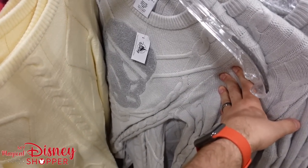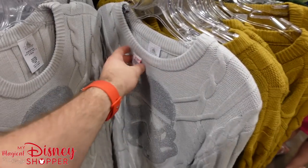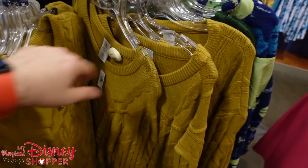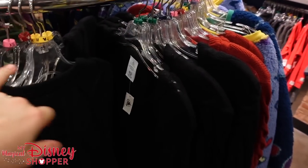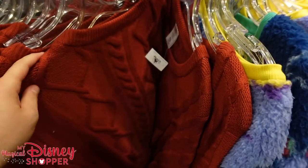Then we have a Star Wars Stormtrooper sweater, extra small, large, extra large, medium. Those are also $24.99. Then we have Donald Duck in large, small, extra large, and 2X. Then we have the Green Alien for $24.99, extra small, and extra large, and 2X. Then we have a Black Panther. That one's kind of tough to see. Let's see if I can pull it up a little bit. Nope, they only have a 2. They have those in extra small, medium, large, extra large. And then we have a Mickey Mouse sweater in extra small, medium, large, and 2X.